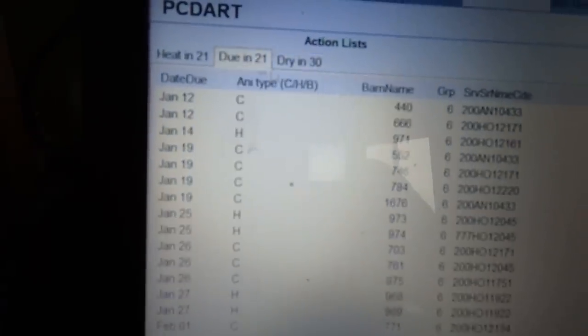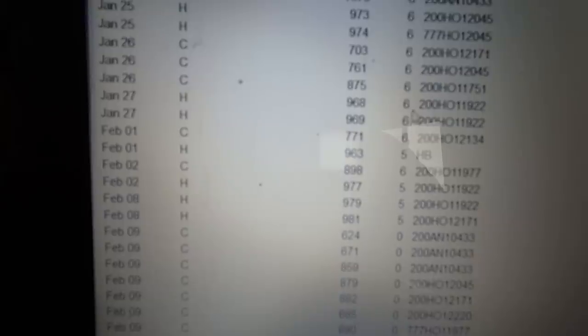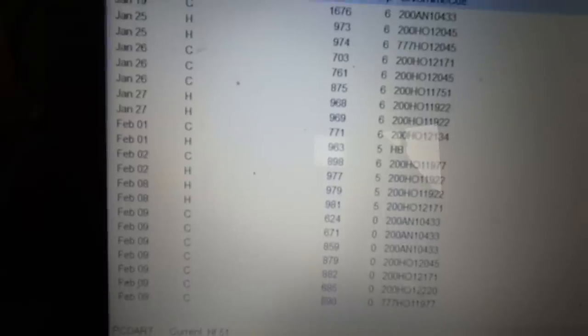So we can kind of toggle across here. Here's the due in 21 list. A bunch of these already calved. Down here at the bottom, we have the ones that aren't moved in the pre-fresh pen. Once we put them in the pre-fresh, we give them a group number 6. I'm always watching this list to see which ones we need to be chasing up to the barn.